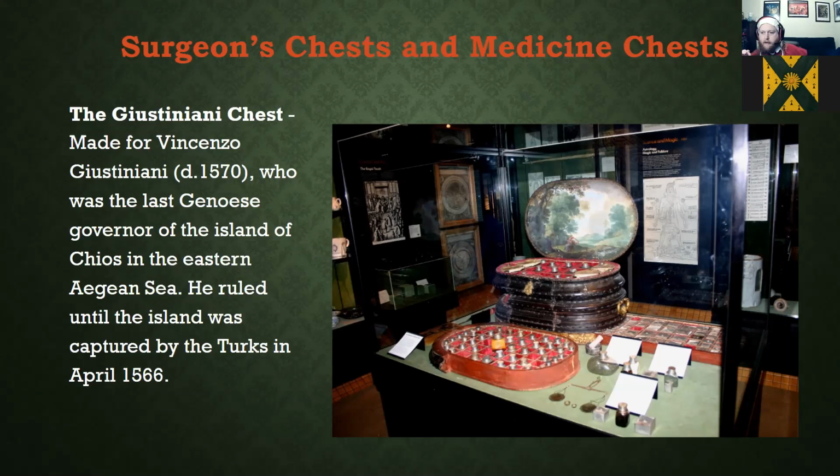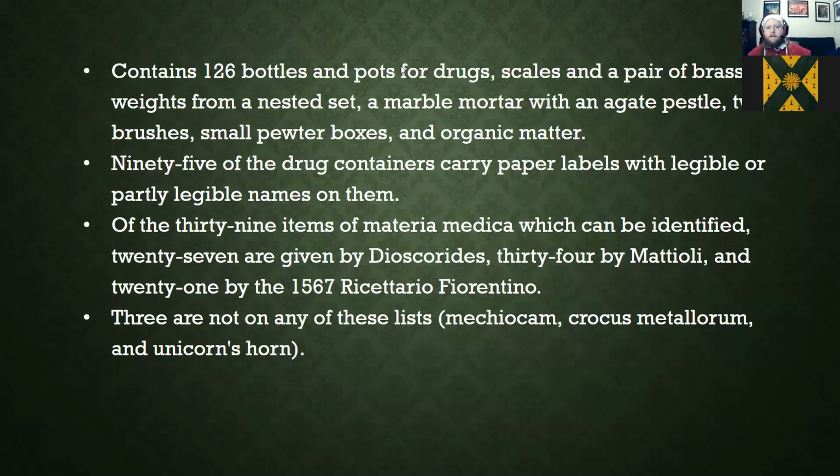You can see that the top has a great painting on it. That is a little out of our period. It was added later. And there is actually on the top outside of it, I believe, his personal device or his family's device. It contains 126 bottles and pots for drugs, scales, a pair of brass weights from a nested set, a marble mortar with an agate pestle, 2 brushes, small pewter boxes, and organic material.